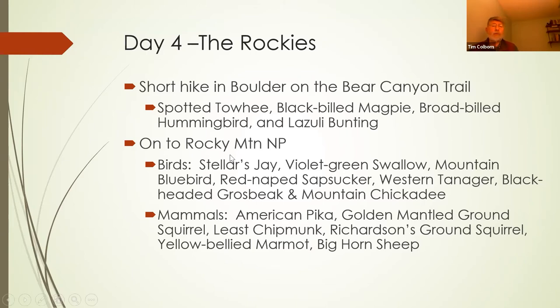So I spent about an hour and a half on the canyon trail, and then I made my way north up to Rocky Mountain National Park, which is northwest of Denver, but mostly north of Denver, a couple hours, and started to see some of the northern species up there, or I should say the species that are often associated with higher altitudes in the mountains: Steller's Jay, Violet-green Swallow, Mountain Bluebird, Red-naped Sapsucker, Western Tanager, Black-headed Grosbeak, Mountain Chickadee. So all these birds that I really associate with the Rocky Mountains.